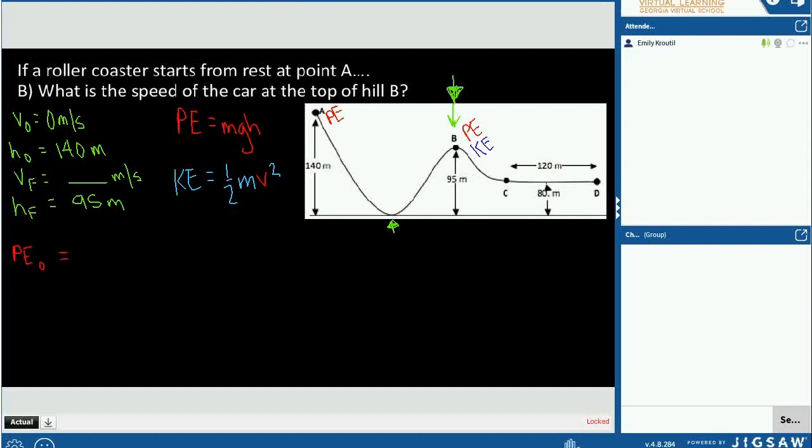So PE0 is equal to PE final plus our final kinetic energy. The formula for potential energy is mgh, right? So I'm going to put m times 9.8 times 140, okay?